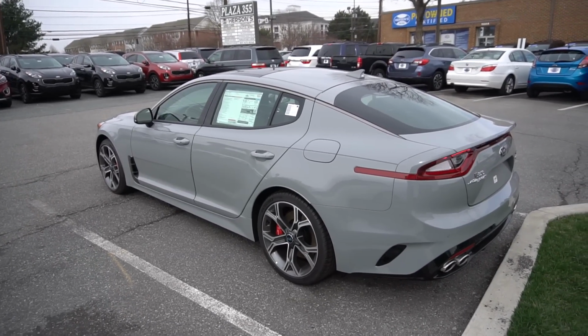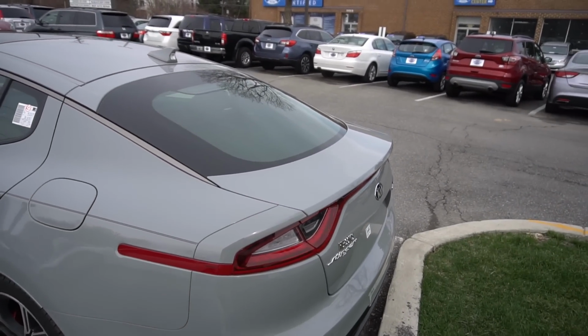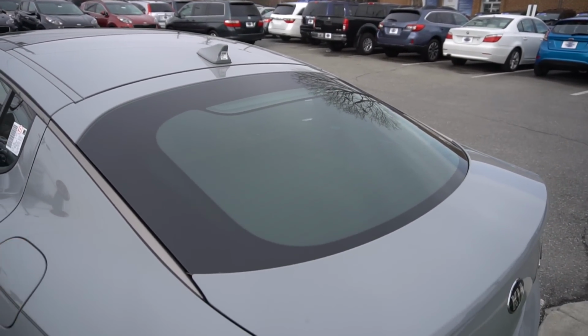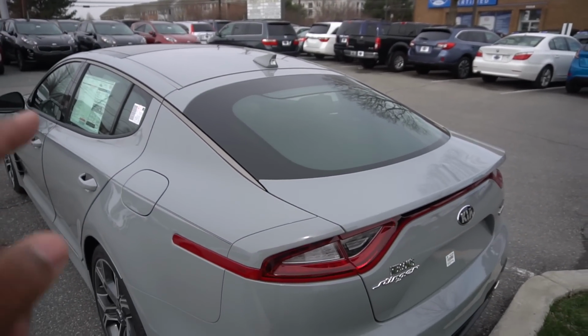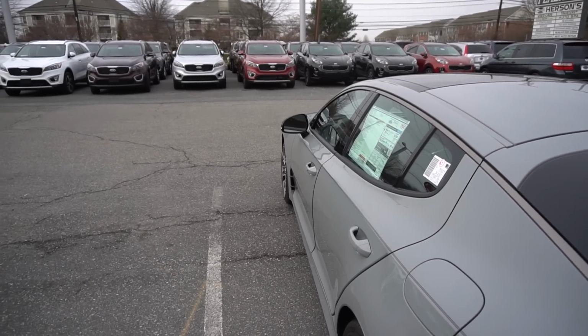Overall, I really like the design of the Stinger GT, and especially it looks more like a sedan, but it's actually a hatchback or a liftback, as you'd call it. We'll check that out later in the video. Anyways, let's check on the inside and see how all that stuff does.